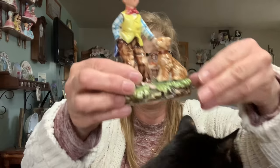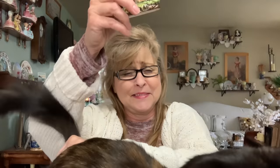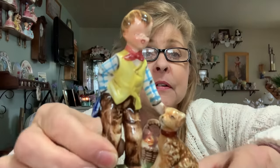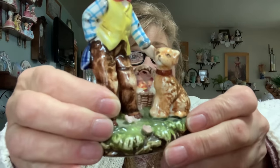Hi. I got this little figurine. I just thought it was really cute. Listen. She shoves her head under my hand like, here, pet me now. Listen, come on. How cute is that?